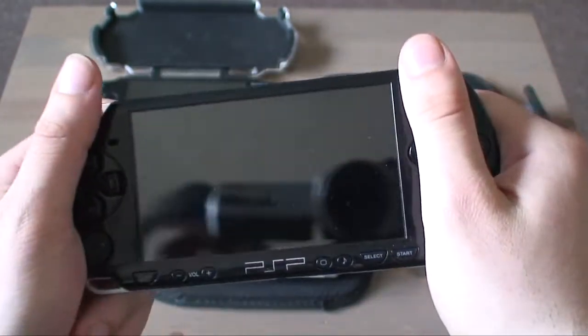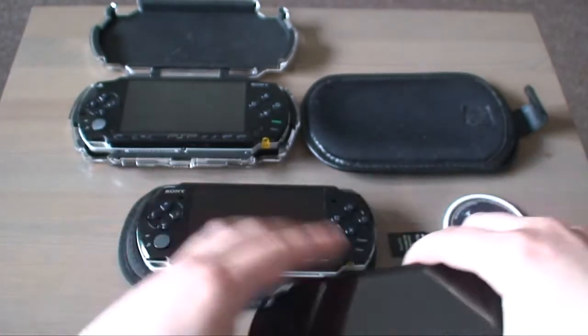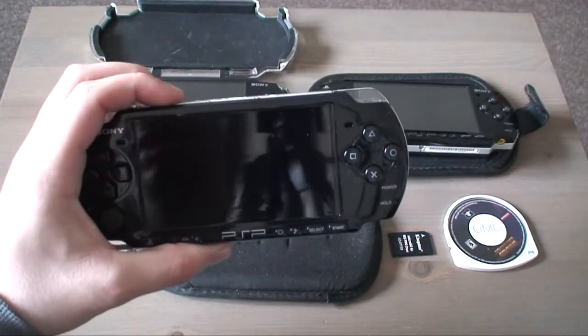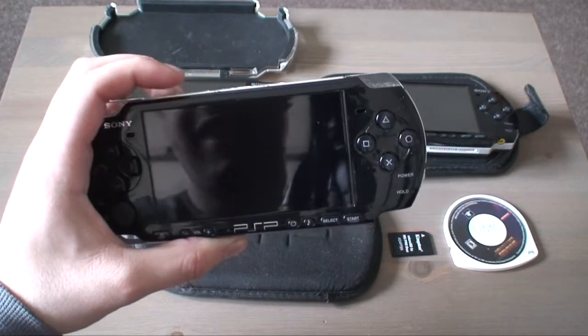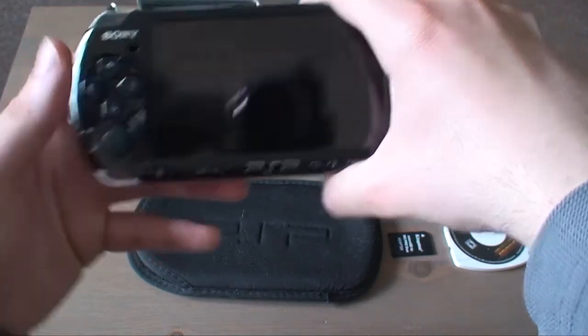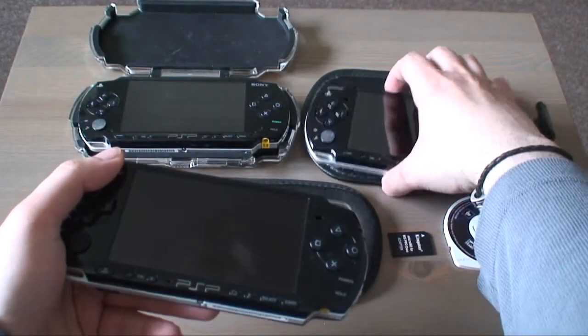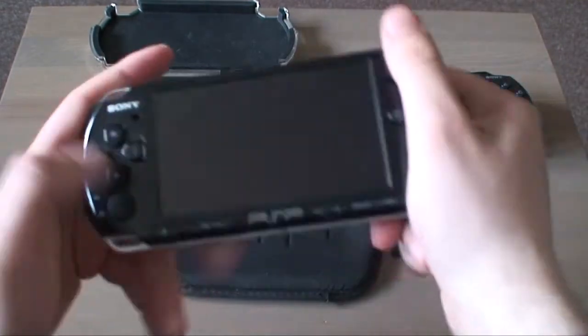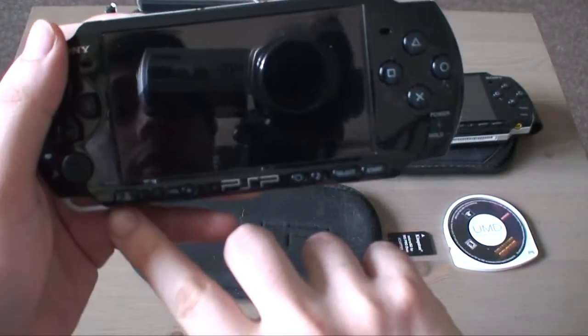It's a very cool release, and then they released the 3000. I forgot when they did it, I think about 2008 or 2009. What they did is change the logo here. As you can see, it said Home, and they replaced it with the PS logo.